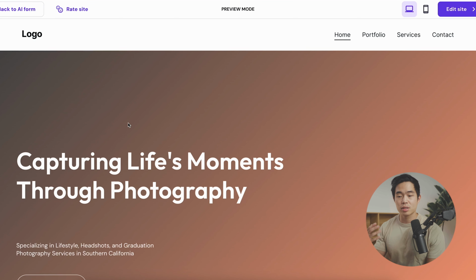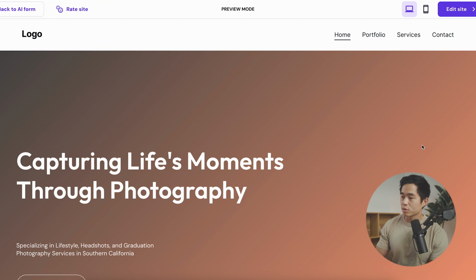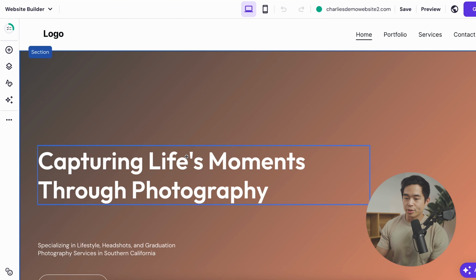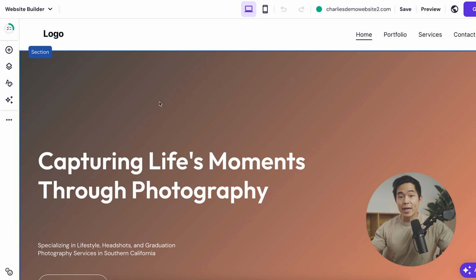If you guys want to change the description, you can always click this button right here. You can regenerate this, get different options, compare them, and choose your favorite one. But let's say I like this one. We'll go ahead and click edit site. And this is going to allow us to start building our website. So this part right here is going to look exactly the same as if you started with a pre-made template.